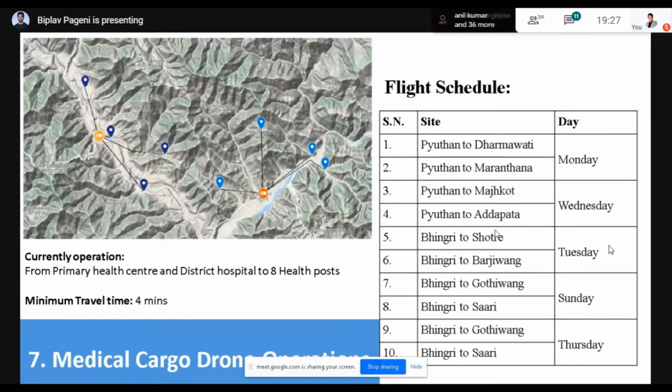The longest route recorded was 6.7 kilometers, and flights were conducted 5 days a week to 8 of the health posts from 2 centers. As you can see, the flight schedule is shown in the slide. Friday was kept for maintenance purposes.